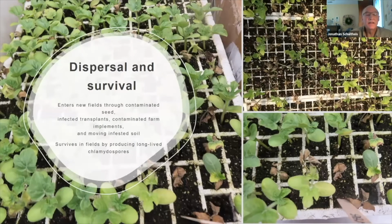You don't want to have that in your transplants. You don't want to move your farm equipment around, because if you get soil with that disease in it, you can move it from place to place, and all of a sudden it accumulates and you get it worse and worse, and you've got a real problem. And it will survive in fields for a long, long time.